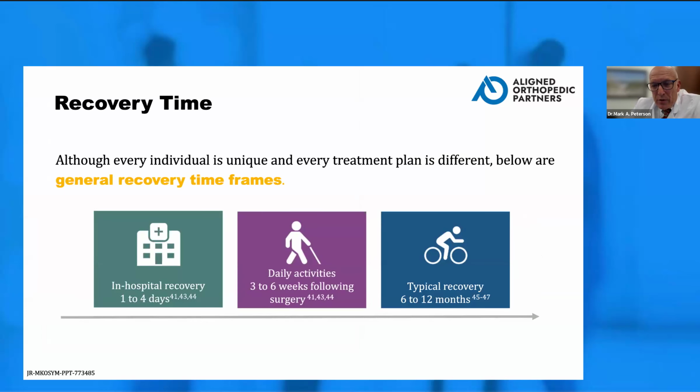And again, these are all averages. There's no specific time period for everybody, but in general, people are coming to the office anywhere from 2 to 6 weeks walking with maybe a cane at most. But again, these are big operations, and patients do hurt and swell and do take a little time to recover from.